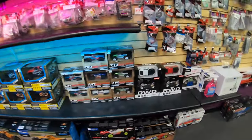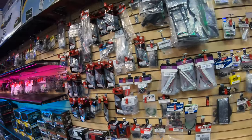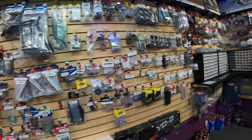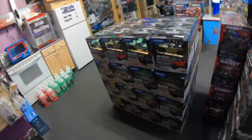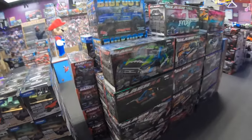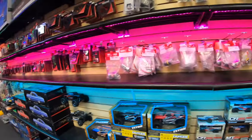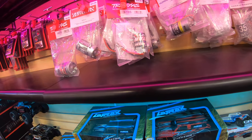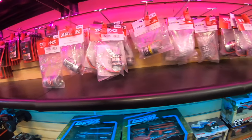Look at all these cars and parts and different stuff. I love this place. Look at all this. Look at all these cars. Cool place. Anything you want, we got different motors right here. 12-10. Beautiful.